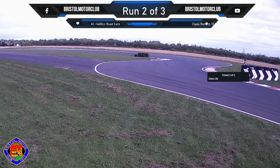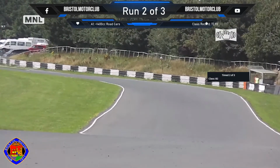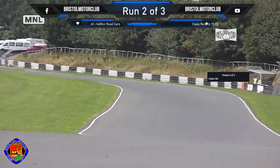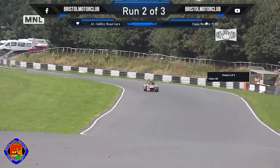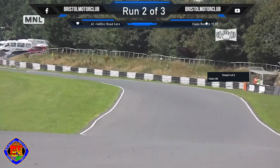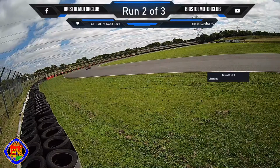Okay, and the first car is out on track now. We have Nicholas Olsen in the Lotus Esprit S3. We've just had Chris Bennett leave the start line in his Caterham 7 Road Sport, and you're looking at Quarry now as he's going round.